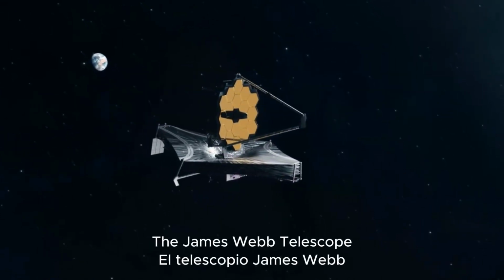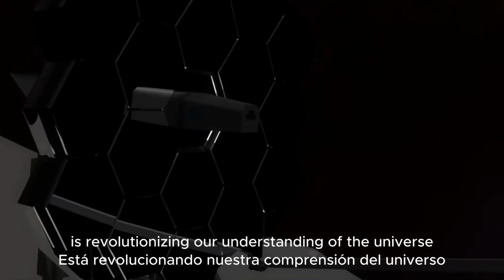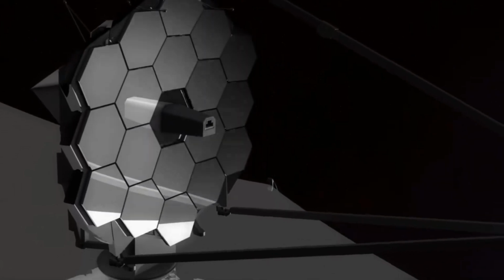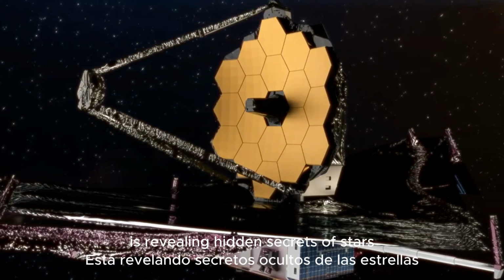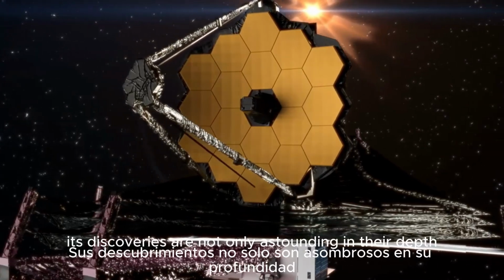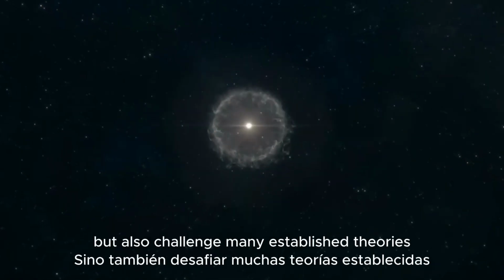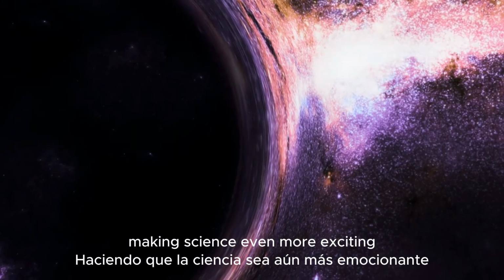The James Webb Telescope, more than 1 million miles from Earth, is revolutionizing our understanding of the universe. This incredible instrument is revealing hidden secrets of stars, galaxies, and exoplanets that were previously inaccessible to observation. Its discoveries are not only astounding in their depth, but also challenge many established theories, making science even more exciting.